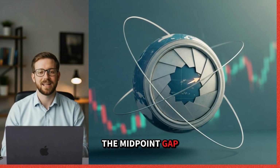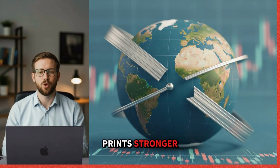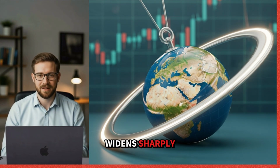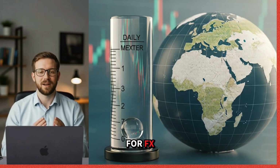That is where the midpoint gap comes in. If the model says the fix should be weaker, but the fix prints stronger, the gap is the break. It signals the central bank wants a stronger yuan than pure pricing would imply. If the gap widens sharply, it signals resistance to a free run. It is a daily policy meter for FX.